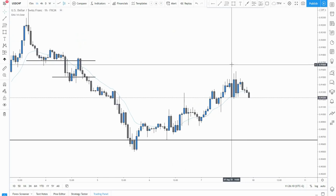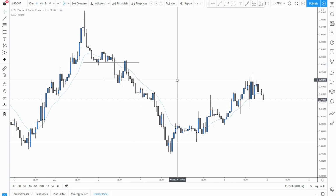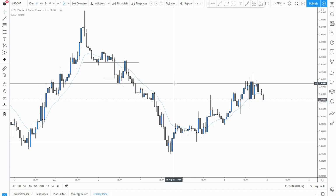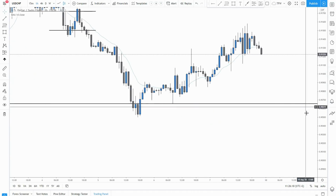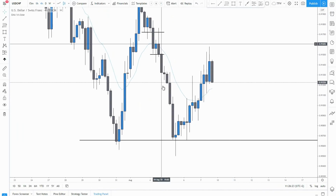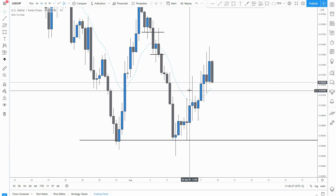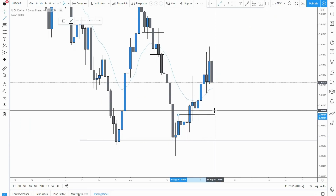And actually, I had a very beautiful short on that one. Where is it? But I did not take it because it wasn't my tradable hours, I believe. All right, here it is. It was actually a long trade. Sorry, it was not a short. Why? Because after the market tapped into this daily area, we tried to pull back, we failed. Then we strongly pushed up, breaking above the structure right here.